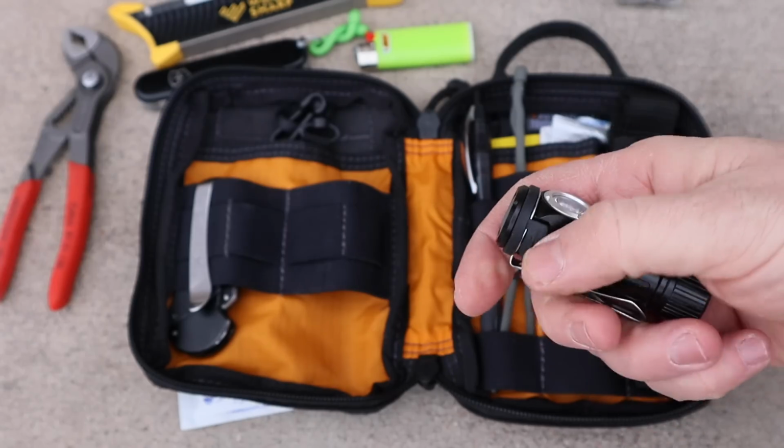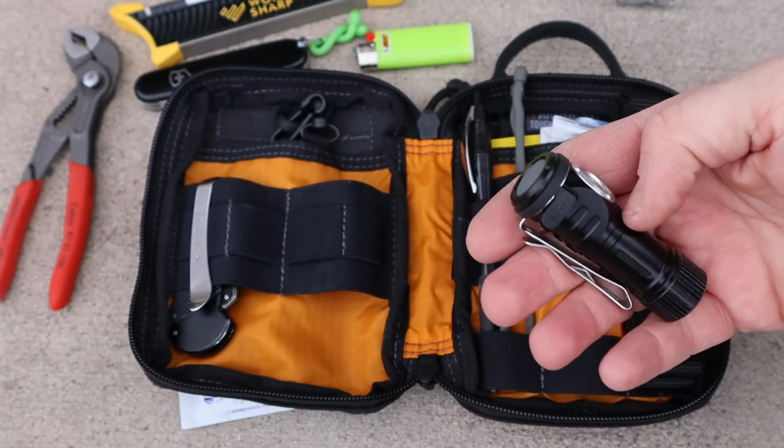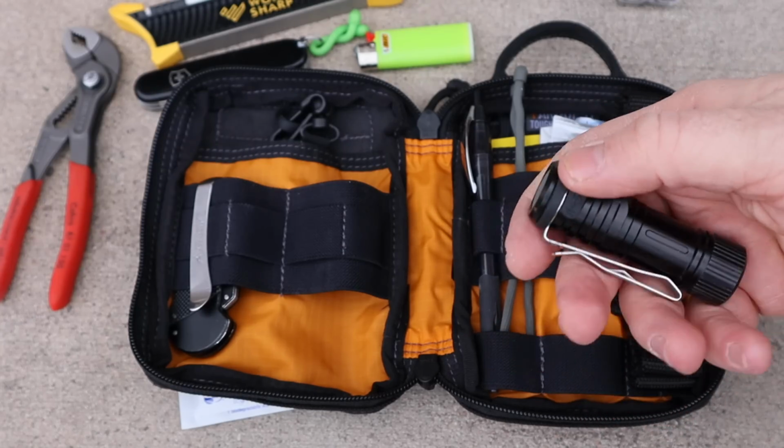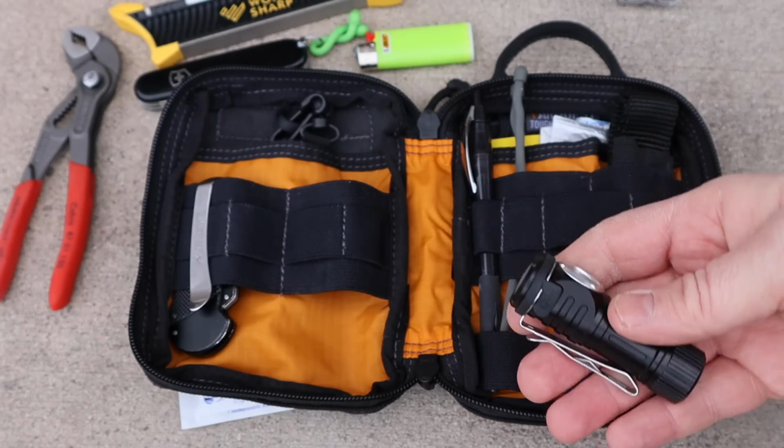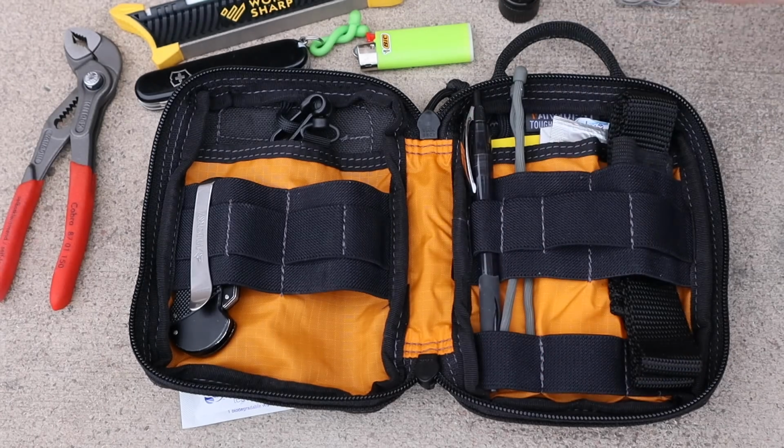And with the recharging, if I kill it through a day, I can just take it home and plug it into the wall. And in a pinch, I can recharge it with the Anker battery, or I can use those one-time use CR123s on the side, and it's not going to break the bank at about 60 bucks.